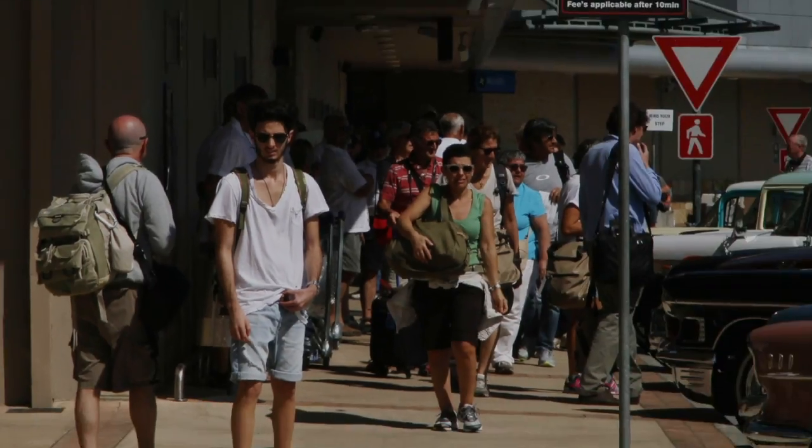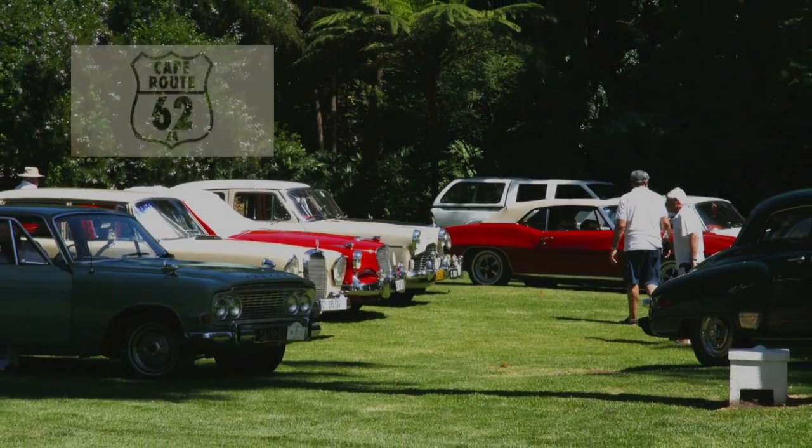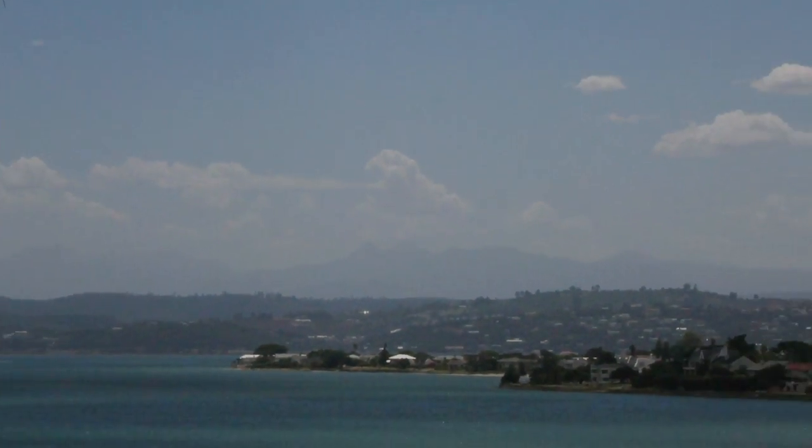The Time Warp Tour was now in full swing as our guests were assigned their automobiles through a lucky draw and then whisked off to the Fancourt Golf Estate, where they freshened up and had some snacks. After chilling out at Fancourt for a while, it was off through wilderness to the Knysna Heads.